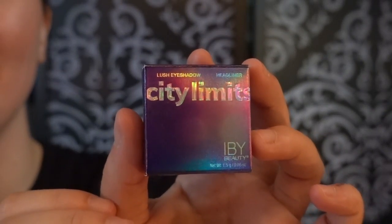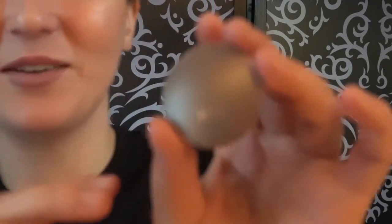I did get a City Limits Lush eyeshadow. Haven't seen this before. So let's open it up and see what it looks like. Honestly, I don't remember what she said was in these, so I thought, oh, this is cute. Well, it's in a cute little container. Ooh, that's a pretty color. Wow, that's beautiful. Cool.